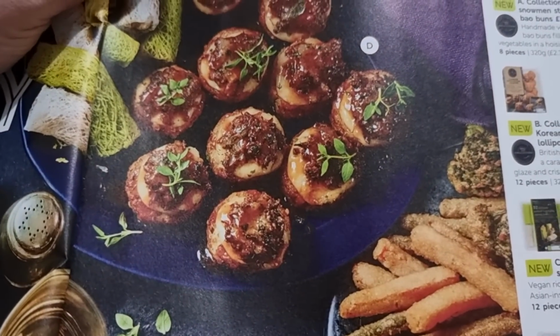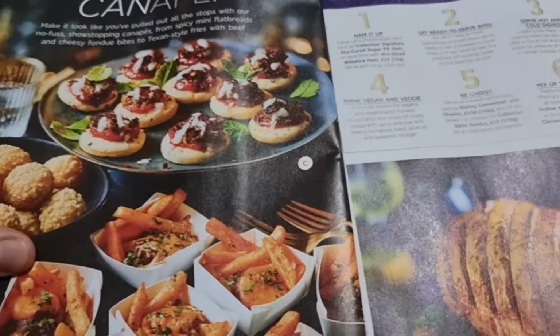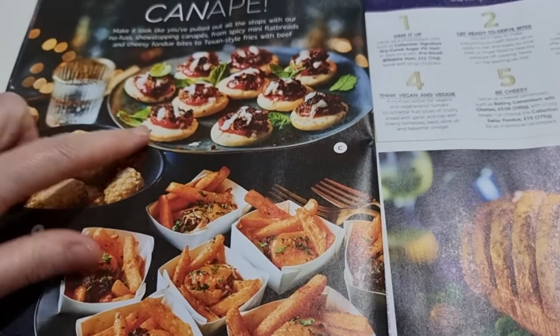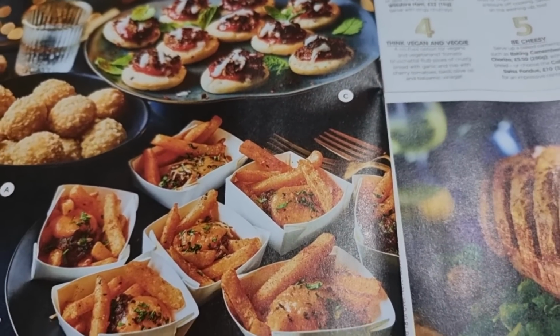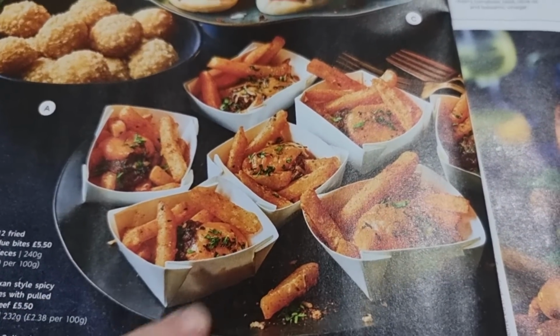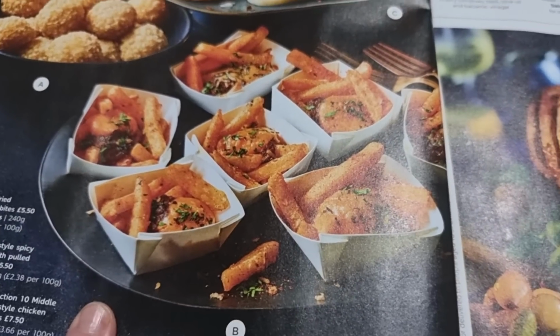They look so yummy. Which reminds me, I need to get a wriggle on and go and get my party food and pop it in the freezer, because they always do sell out of the really popular ones, and I always tend to like the ones that everyone else likes apparently. But yes, they're so cute. I mean, little boxes for the Texan style fries. I just think they're so cute.